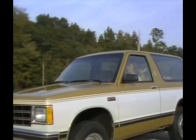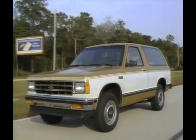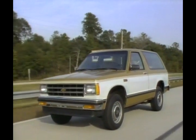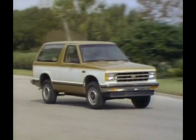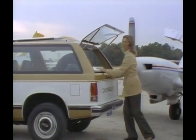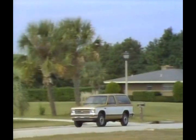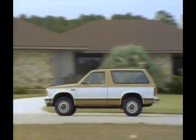For the buyers of compact sport utilities who don't require the added traction of four-wheel drive, S10 Blazer also offers a two-wheel drive model. For the daily commute, for around town errands, it's the station wagon alternative. You can't get a comparable model from Ford Bronco 2 or Jeep Cherokee Wagoneer.